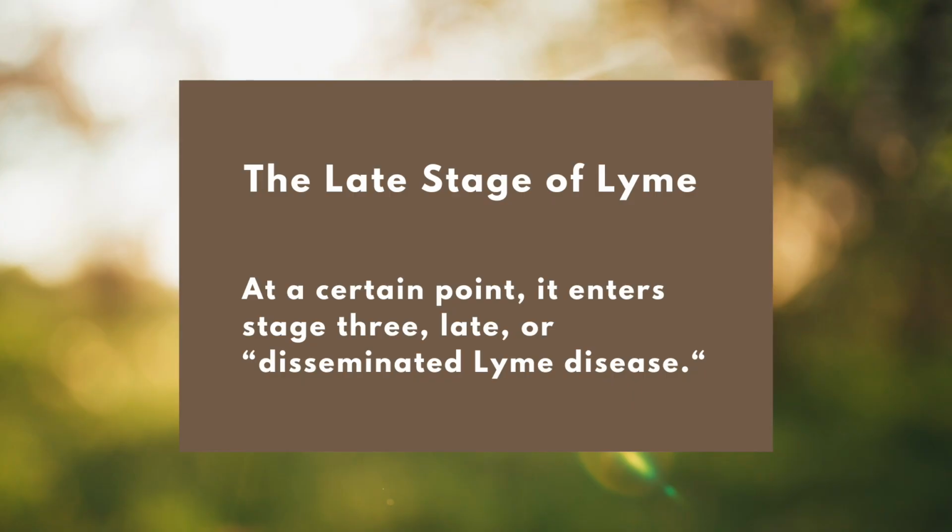Now, the length of this stage is, like I said, somewhere after 30 days, and then usually people cut this off at 2, 3, 4 months. There is no consensus on exactly when this stage really ends. But at a certain point, we get into stage 3, which is late disseminated Lyme disease. And this is where it can go on just in perpetuity. So now the Lyme has become chronic.